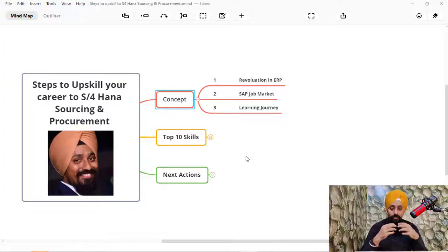So let's first talk about the concepts. Why do we need to upskill ourselves, or why is it required that we learn SAP S4 HANA sourcing and procurement? Now what is going to happen is that ERP is going through an evolution journey, okay? And in this evolution journey, compared to the earlier evolutions, the frequency of evolution and the frequency of innovation has suddenly gone very high.